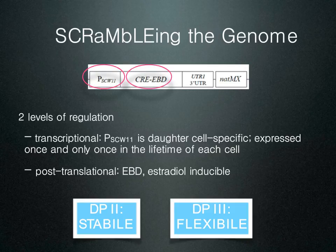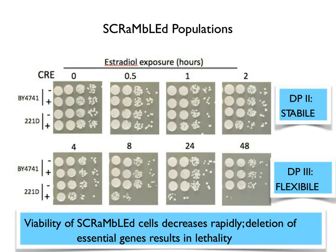So this slide shows you the effect of the scramble. On the top is the wild type yeast BY4741 without Cre and with Cre induction. This is the control. And in the bottom are the Sc2.0 yeast. Without Cre induction, there's no difference between the synthetic yeast and the wild type. So this fits really well with the stable genome design principle. But once you add a little bit of Cre in nanomolar concentration, you start seeing the scramble effect on the synthetic yeast, because then you start seeing about a 100-fold killing rate.